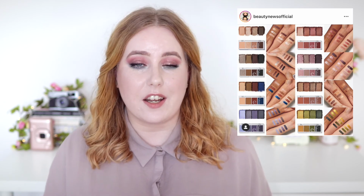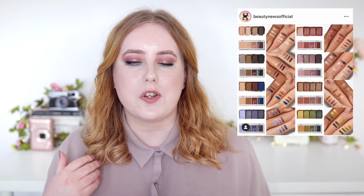I really don't need any eyeshadow, but the quads look so beautiful, especially the neutral ones and the pink ones and the bronze ones. Depending on what they cost when they come to the UK, or if they come to the UK, I might be tempted to pick up a couple.